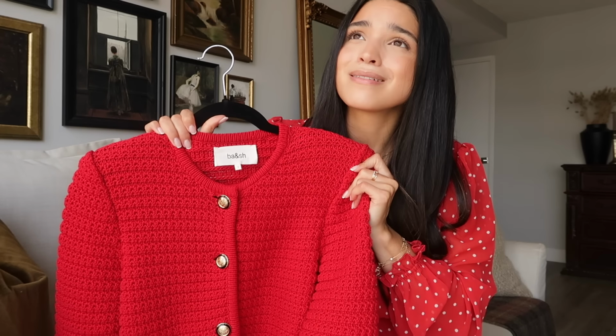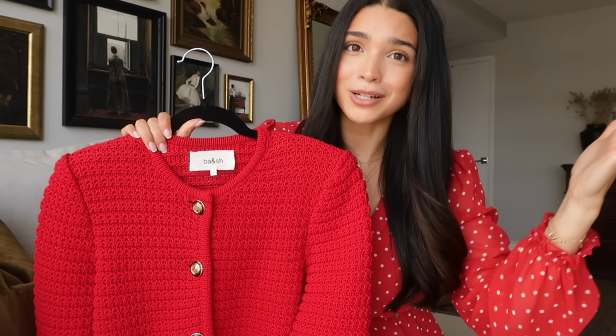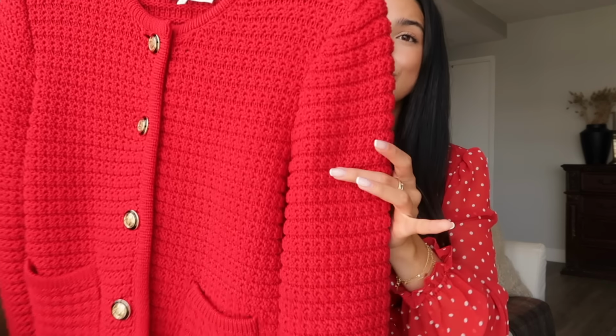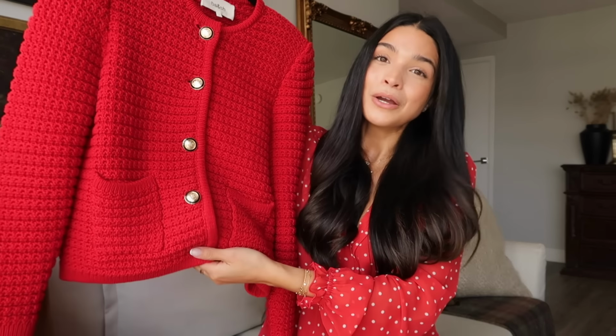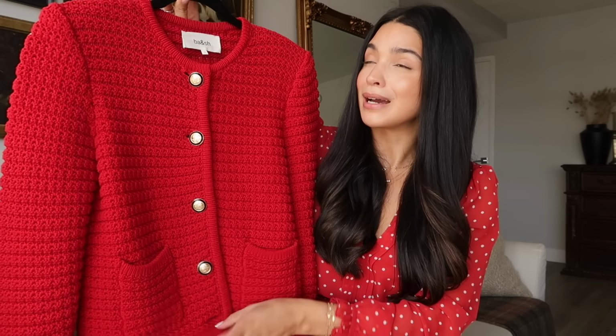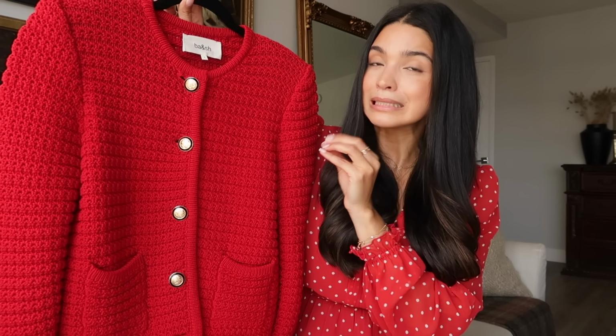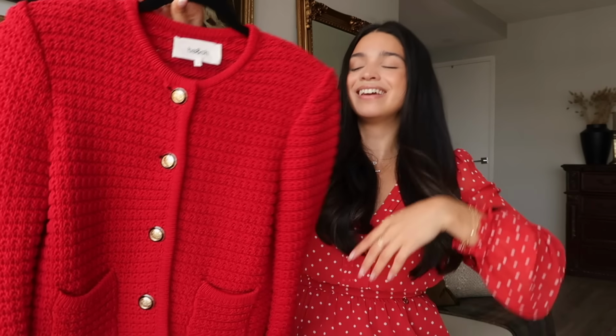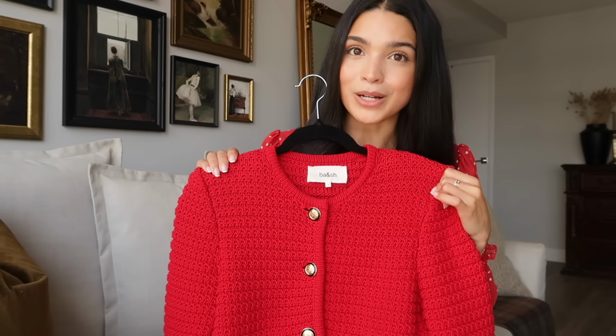I know it's expensive. It's a premium, luxury price point. But considering how much I have been wearing this sweater, you could hang this up in store and you'd think it was brand new. So definitely a piece that I want to add more colors of to my collection. I've been eyeing up the olive green one. I really want it. It's on my wish list. But yeah, Bash truly never disappoints, and I've gotten so much wear out of this cardigan.